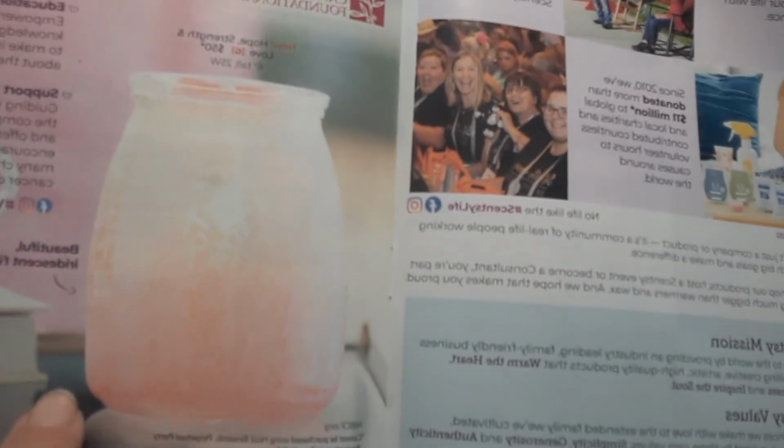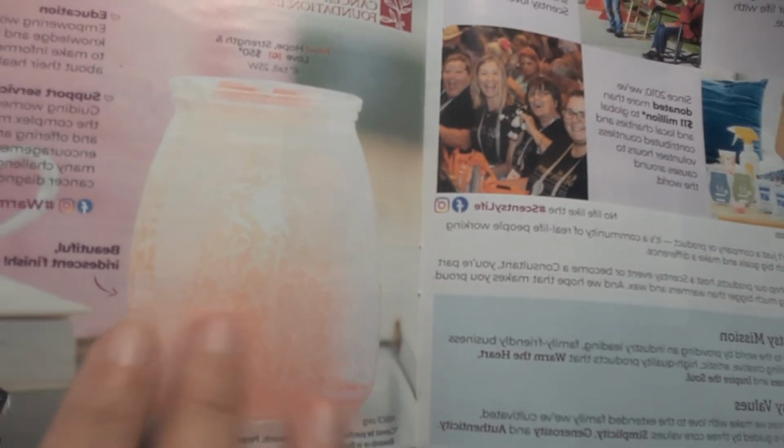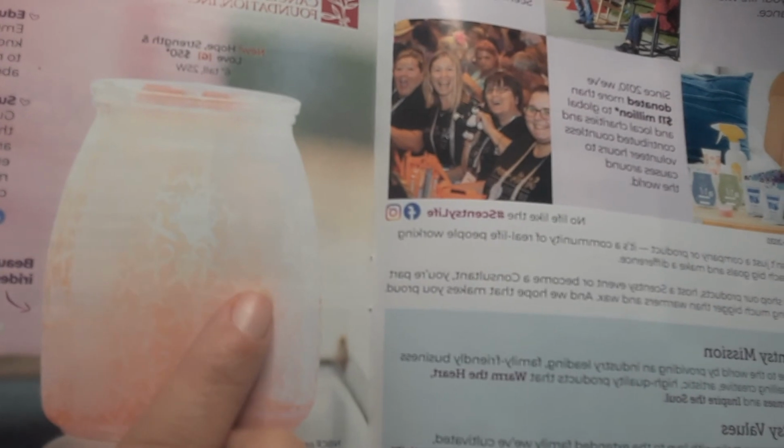Our charity for this season is the National Breast Cancer Foundation. Let me see if I can find that warmer. For those of you who have been Scentsy fans for a while, we've partnered with the National Breast Cancer Foundation a few times. This one is a beautiful, beautiful warmer, and I'm going to try and get a close-up, but it has kind of a pink rose color to the glass with the breast cancer awareness ribbon all throughout.